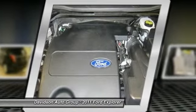XLT with black exterior and medium light stone interior features a V6 engine with 290 horsepower at 6,500 RPMs. Experts rave. Edmunds.com explains, thanks to improved on-road dynamics, better fuel efficiency and a bigger, high-class cabin, the 2011 Ford Explorer looks as if it can recapture the SUV audience it lost.